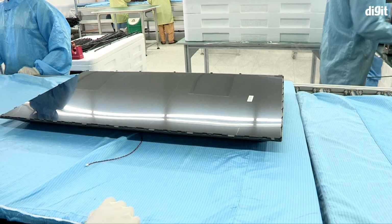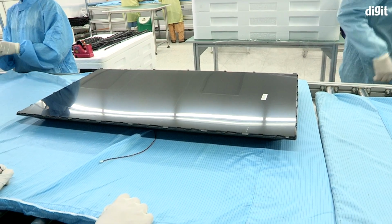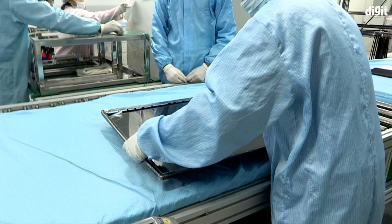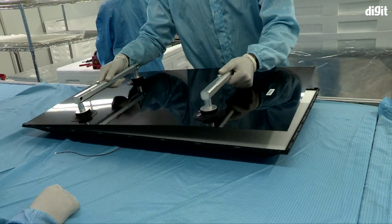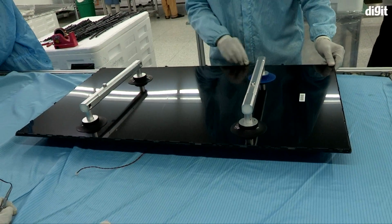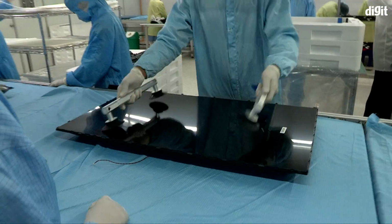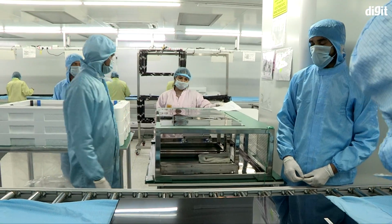Before doing it, we always make sure that our employees are also using those TVs, so we can get real feedback from them. That's the most important part. This is where your display, your screen, which we call the open cell, is actually laid. This is a very critical stage. And this is where it is mounted onto the frame of the TV.